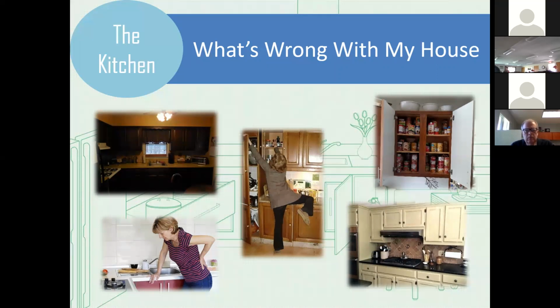The first thing we want to look at is the lighting, and especially in the older homes, you usually have just one light fixture in the center of the room, and then maybe another light fixture over the sink that's used on occasion. But basically, the main light is in the center of the kitchen, so it's really not adequate lighting. And then in the middle there, I think we've all done this at least once, especially people who are shorter in height: trying to retrieve things from an upper cabinet shelf.